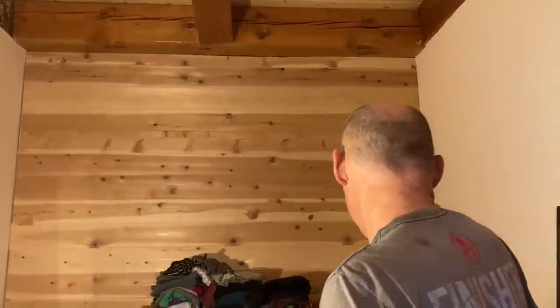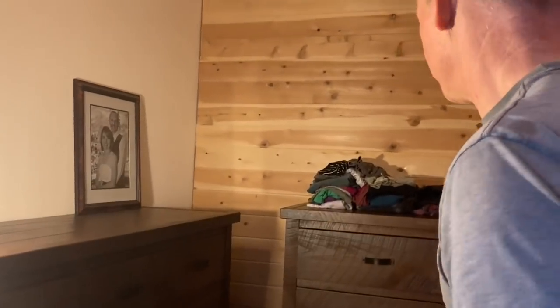Eventually, once we get these in position, I will screw them to the wall so that there's no way that they can move. There are at least a couple screws. They're pretty heavy duty. For sure.